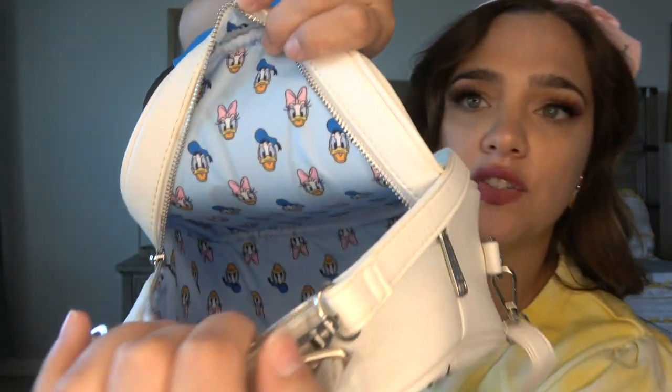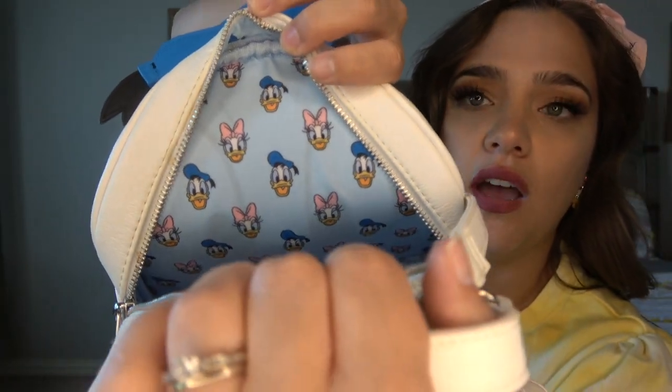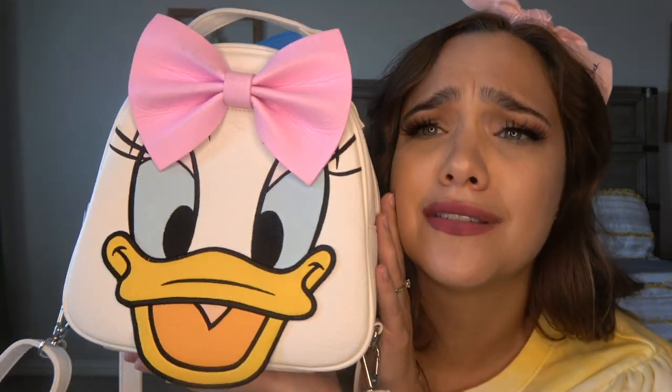And then on the inside, it's super cute. It's got this Daisy and Donald print. I have worn this bag in the parks as well. I super, super love it. It definitely needs to be cleaned. And again, these white bags, you guys, I love them, but you have to be so careful and you really have to take care of them.